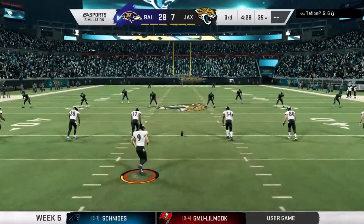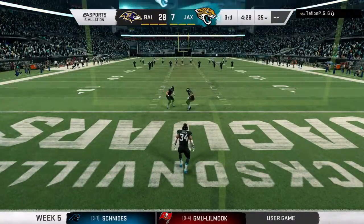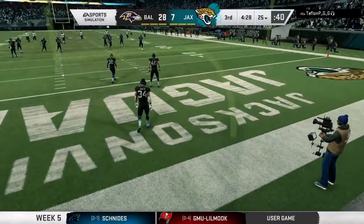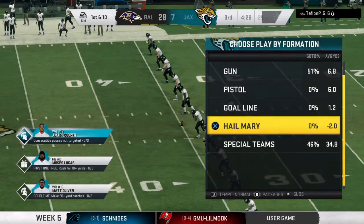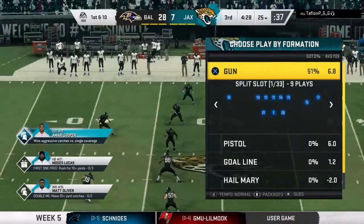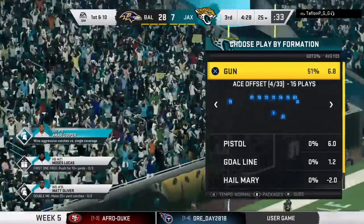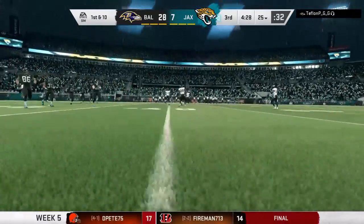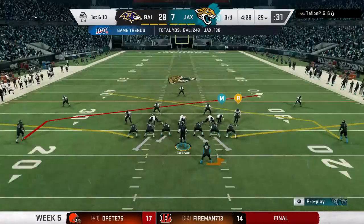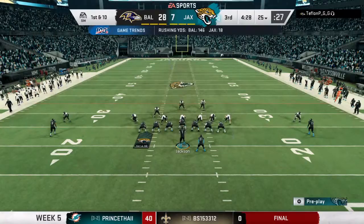Tucker now to kick it away following the touchdown. And they will not get a chance to return this one as it's through the end zone for a touchback. The Jacksonville offense set to begin their next drive. And their halftime hole now even deeper.